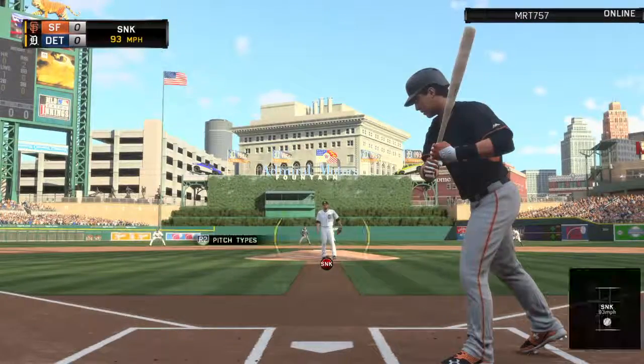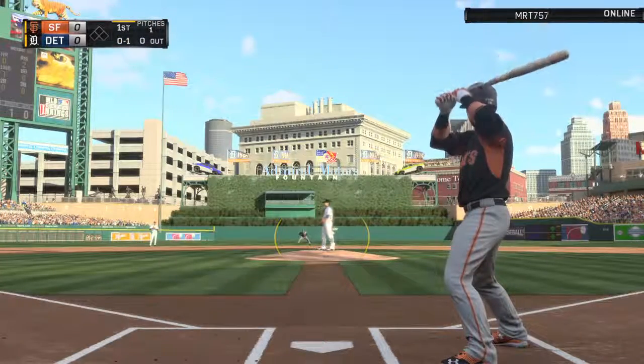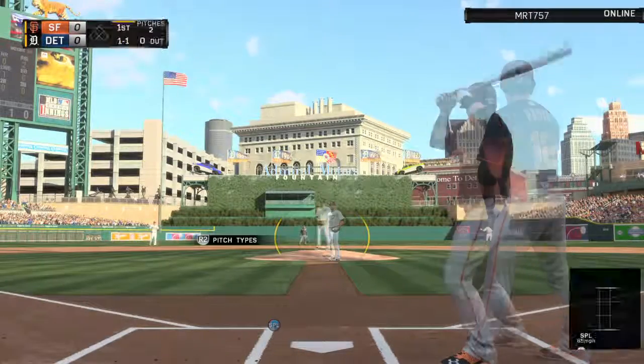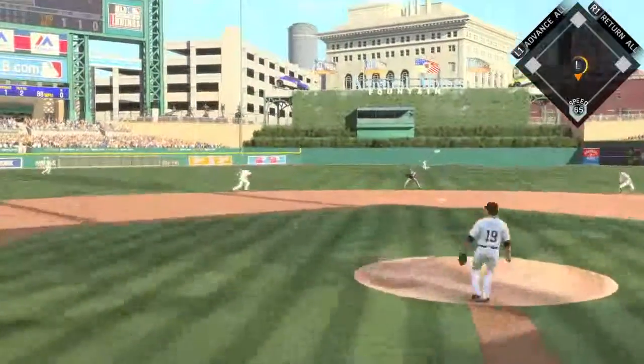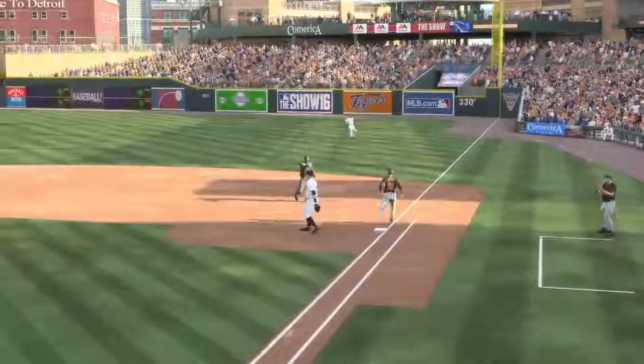Joe Panic is in to start things off here as he looks at a called strike. It's 0-1. And a splitter here, but he had a bit too much on it as this bounces up to the plate. Swinging a hard liner to short. And he's set down, 1 away.